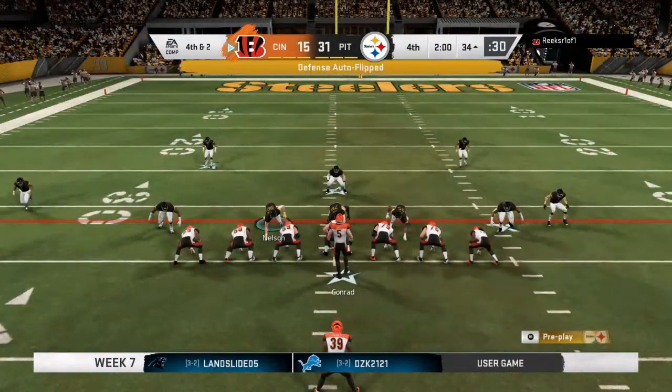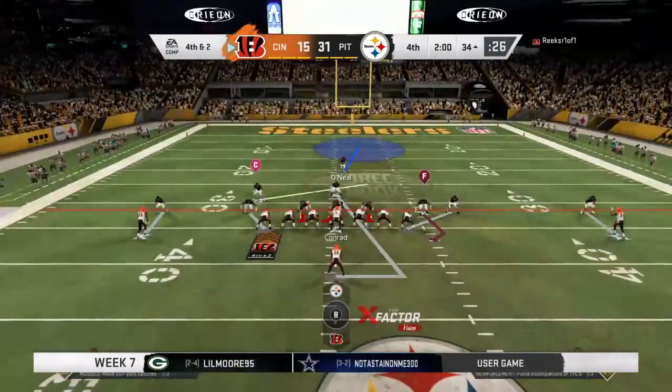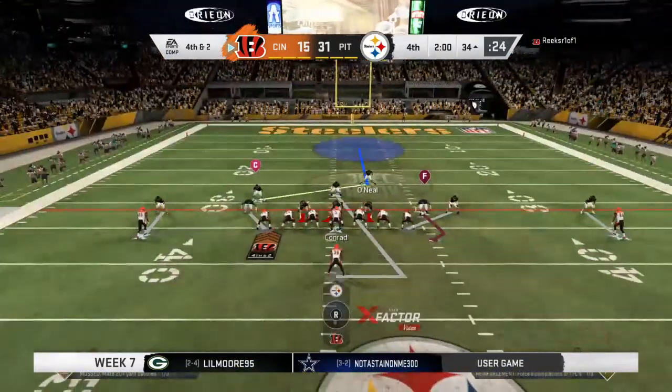So the Bengals in possession of the football here as we get you reset. And let's see what they've come up with offensively after having time to talk it over.